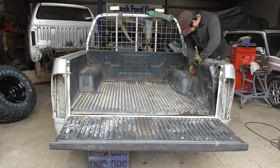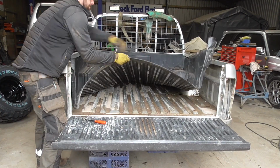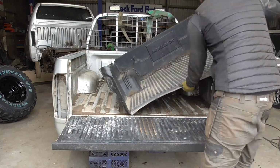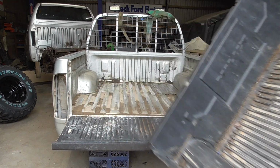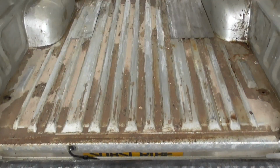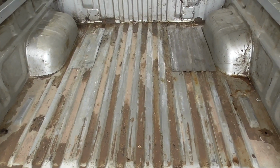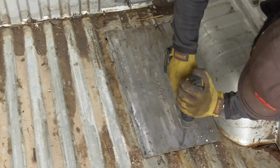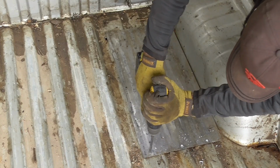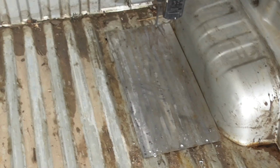First job is to remove the load liner and predictably reveal a suitably awful bodge. Yes, it appears in the past someone has opted not to repair the rotten bed, but to pop rivet alloy plates over the holes. Of course, this isn't good enough, so you've guessed it, it's time to go the extra mile.